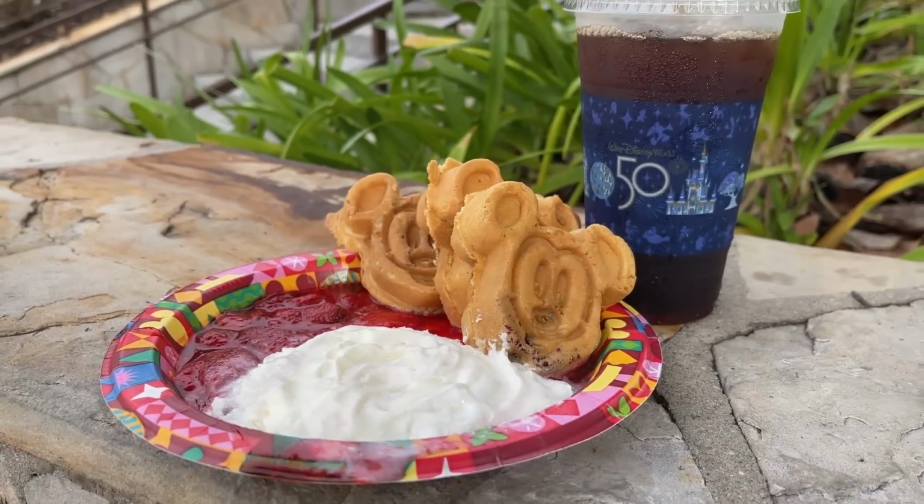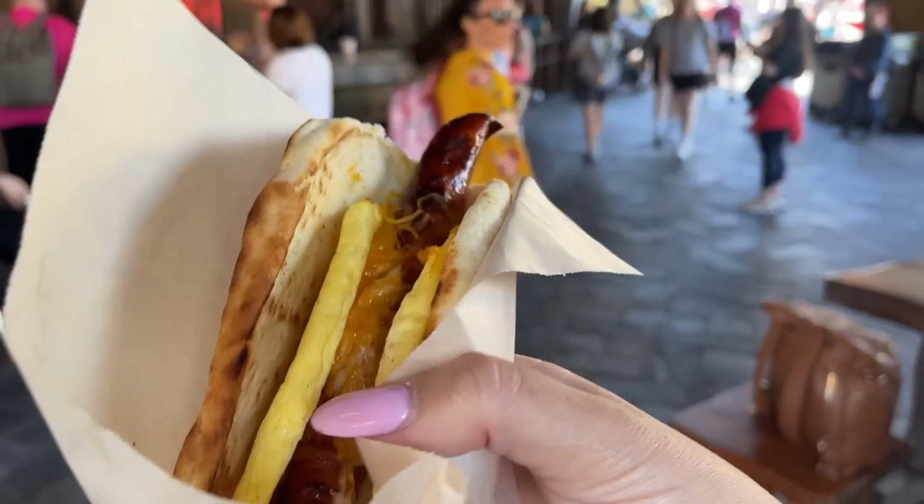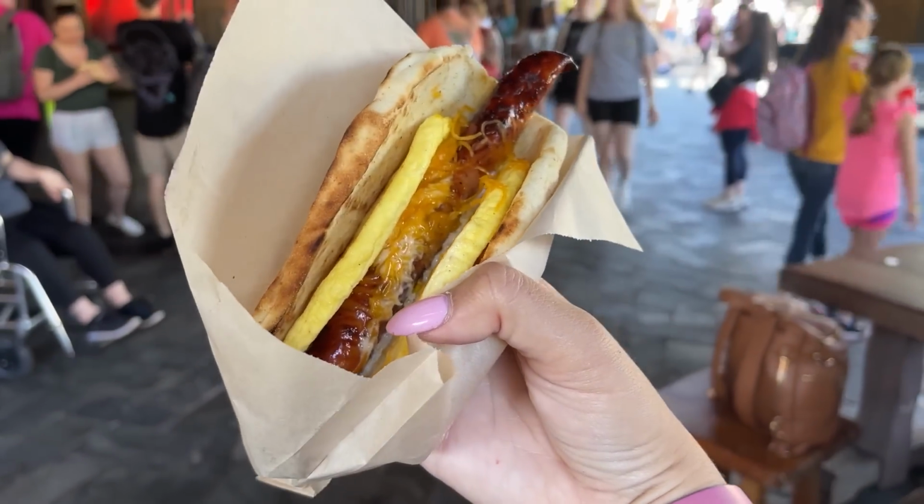There's also the breakfast version of the Ronto Wrap over in Star Wars Galaxy's Edge, which is that classic Ronto sausage, but now it's got egg and cheese on it, still in that delicious grilled pita wrap though. That's excellent as well. I actually prefer the breakfast version of the Ronto Wrap to the regular version.